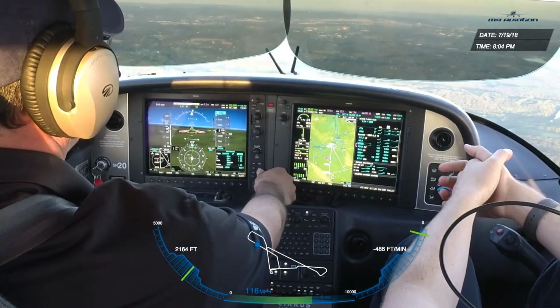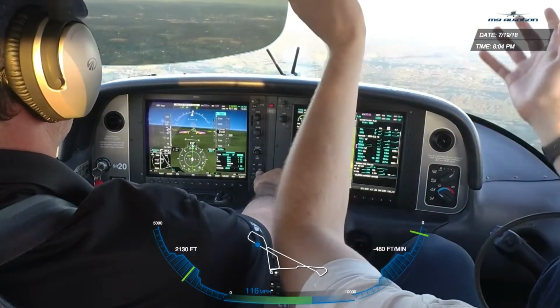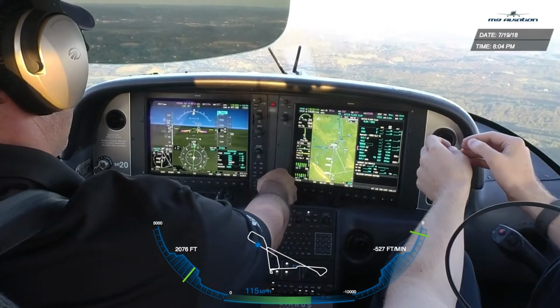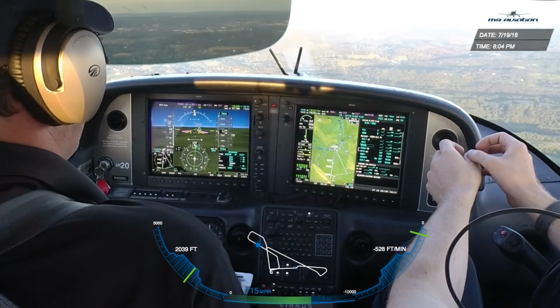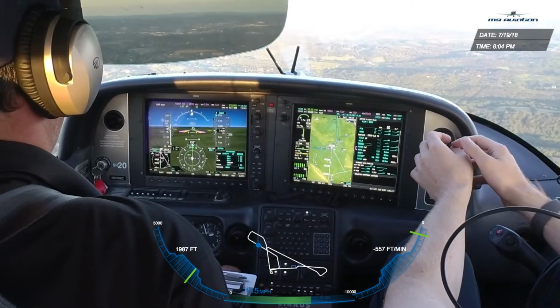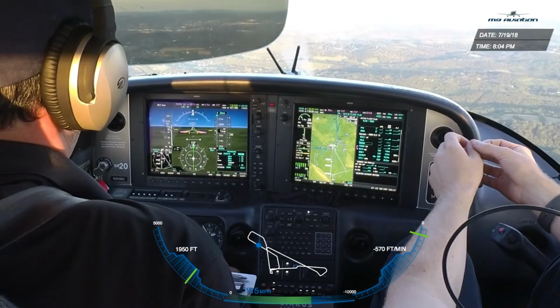825, runway 13, taxi via Charlie, hold short of runway 13. All right, crossing the final approach fix. We'll go ahead and get our timer started. We're on the glide slope, we're on the localizer. Touch more power, get us up to 100.